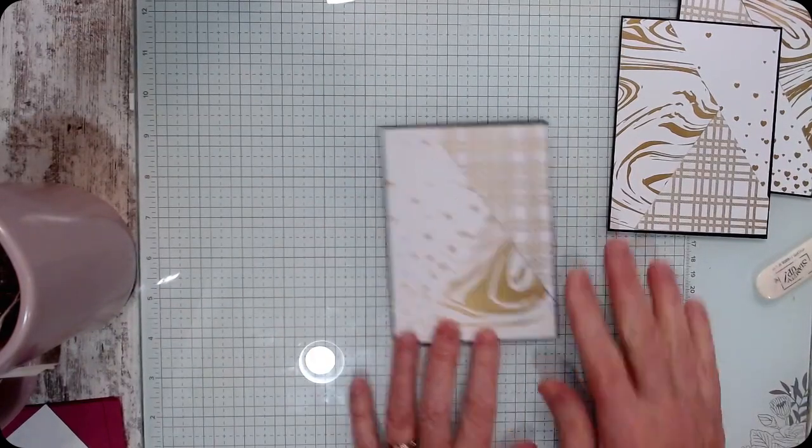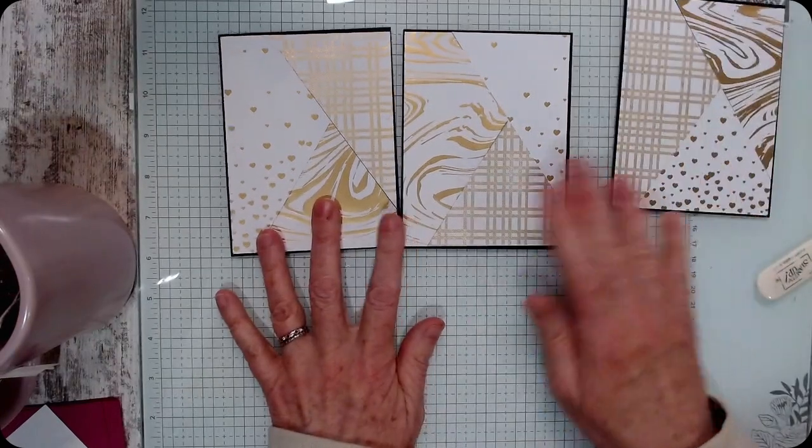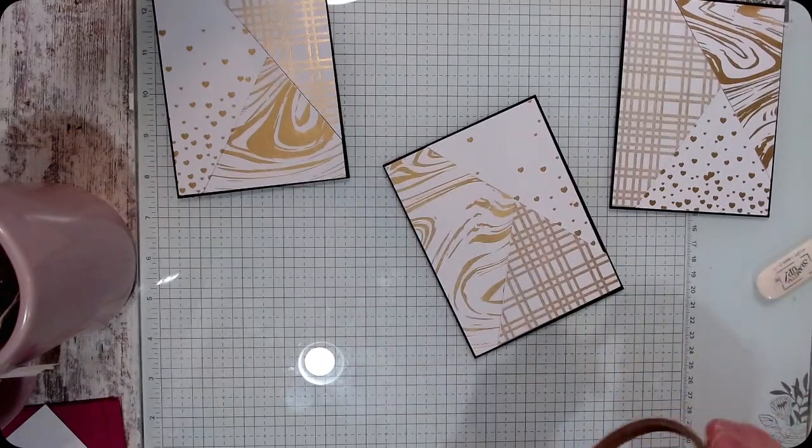Okay, so now I have these 3 done. I'm going to show you how I put the gold on it. It's super hard, or not.